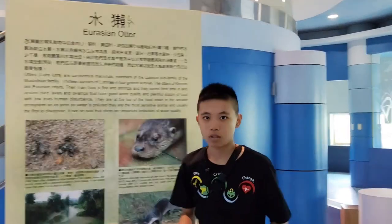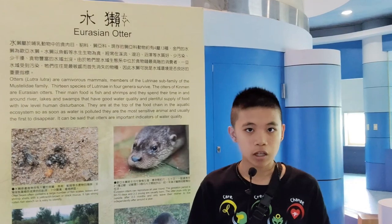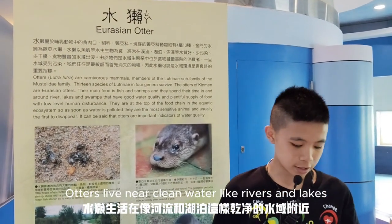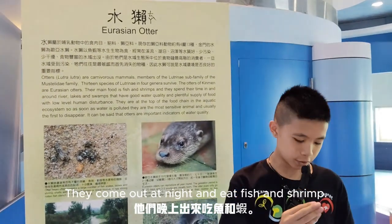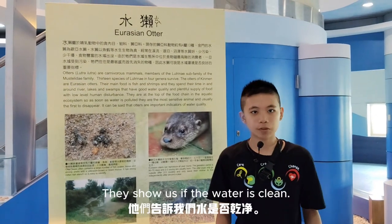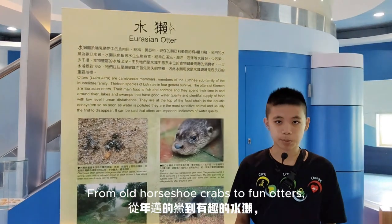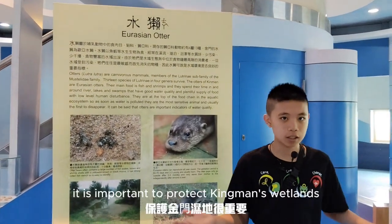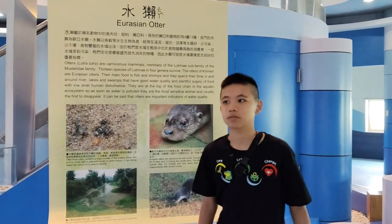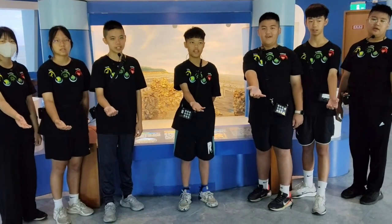Another special animal is the Eurasian otter. Otters live near clean water, like rivers and lakes. They come out at night and eat fish and shrimp. If the water is dirty, otters leave. They show us if the water is clean. From the old horseshoe crab to the otter, we can know why it is important to protect Kinmen's wetlands. Thank you for joining our tour today.